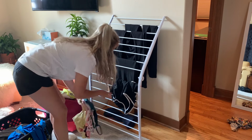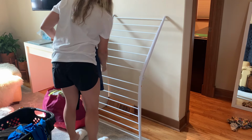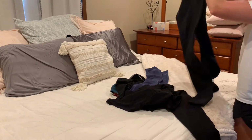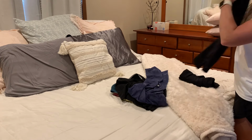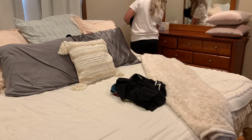I hang my clothes to dry in the living room because since I do hang almost all of my clothes to dry, it takes up a lot of room, so it's just easier to have them in the living room than taking up the walkway in our laundry room.